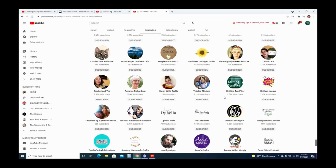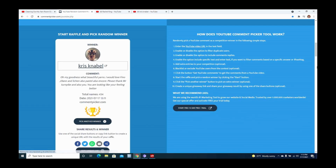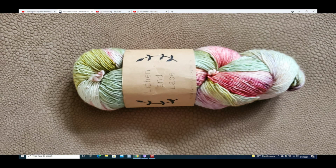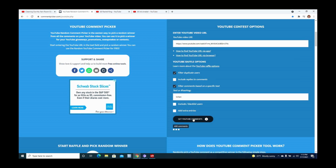There I am. All right, Chris Nabel, you are the winner of the 5 skeins of Red Heart Roll With It Tweed in Pastel. Congratulations. So very happy for you. All right, let's go back and pick the winner of the Lichen and Lace Wild. This is a fingering weight yarn in the colorway Wildflowers. It's 1 skein. It's like a sock yarn in multicolors. Really pretty yarn. All right, 364 people were interested in this.